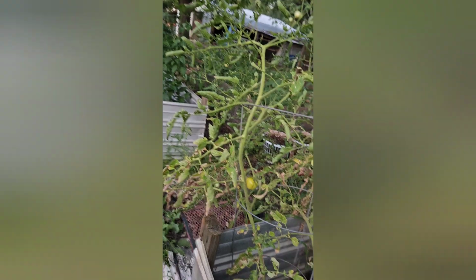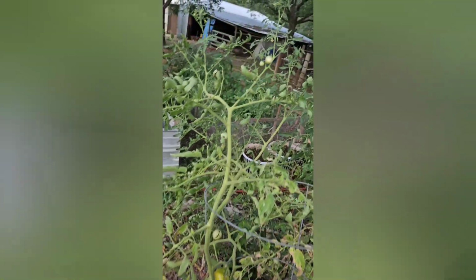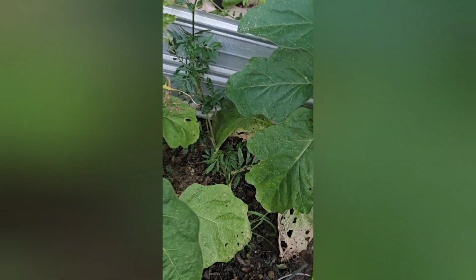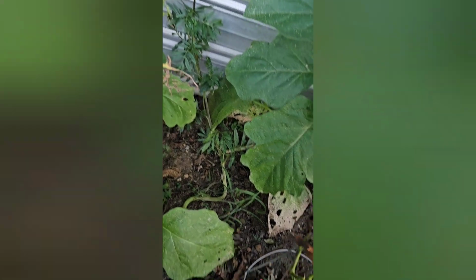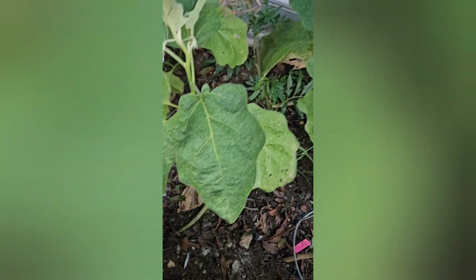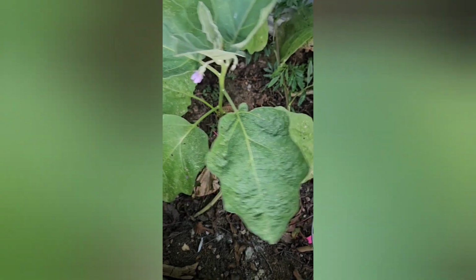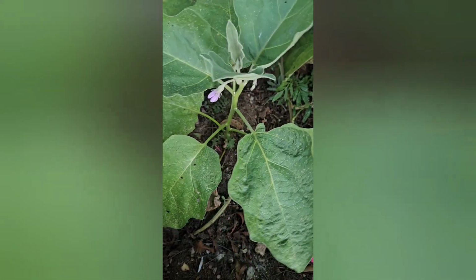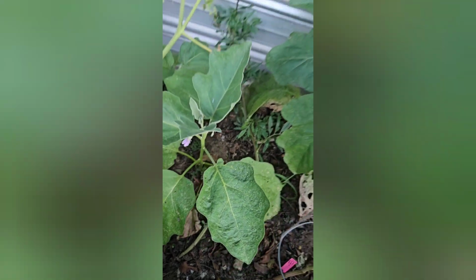Here we have tomato. It does have quite a bit of fruit just kind of here and there, all over it. Not huge groupings. Another tomato there. And then we have a marigold that is just laying on the ground. And then these are all eggplants. So the rest of this is going to be eggplant.